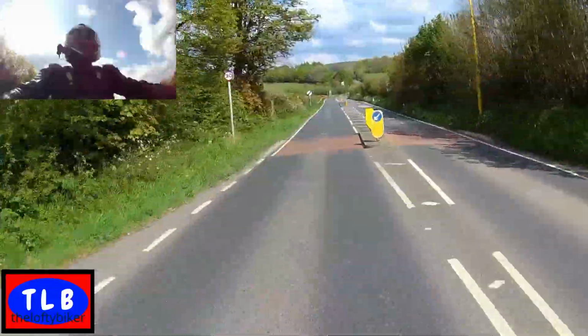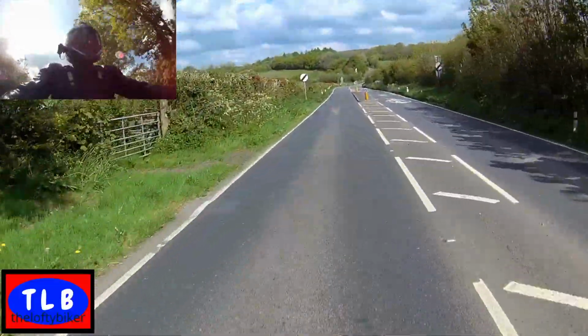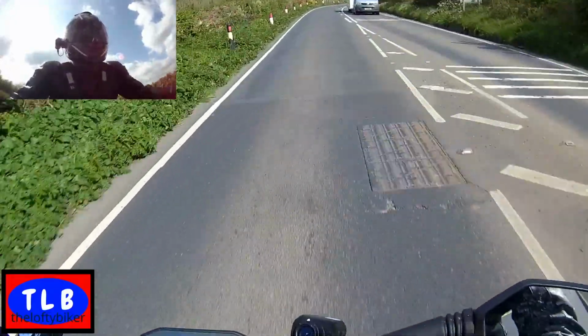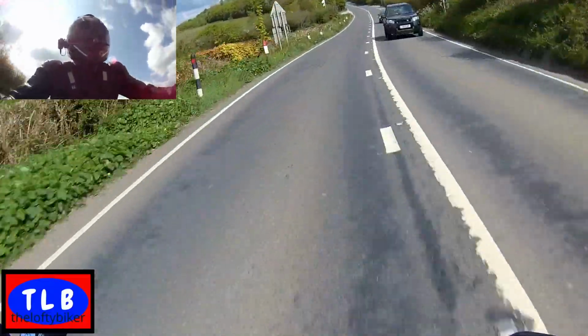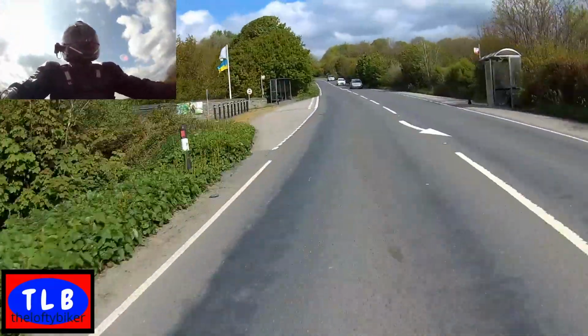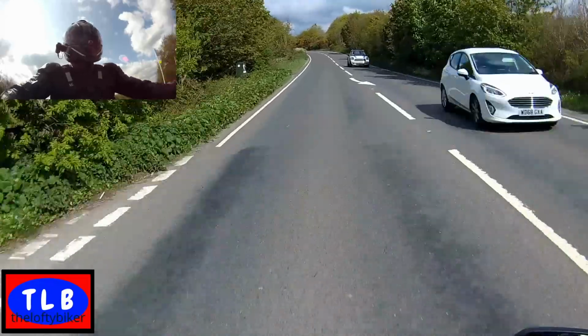So here we are, we're just clearing. Third gear, 30. Yeah, it's a very nice bike, this.